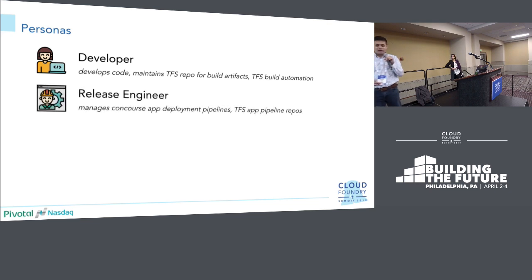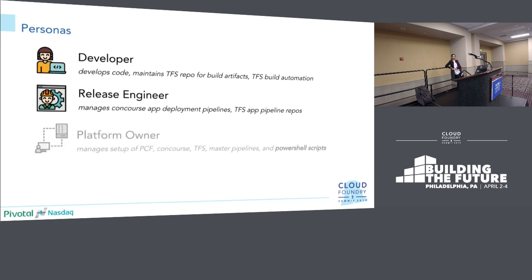Then the release engineer. The release engineer is responsible for the master pipeline for that particular team. In this particular case, we have a release engineer who did the one-time task of creating the master pipeline scaffolding for the pipeline manager for his team, which is the IRI team. And that pipeline manager creates app-specific pipelines. We'll take a look at that.